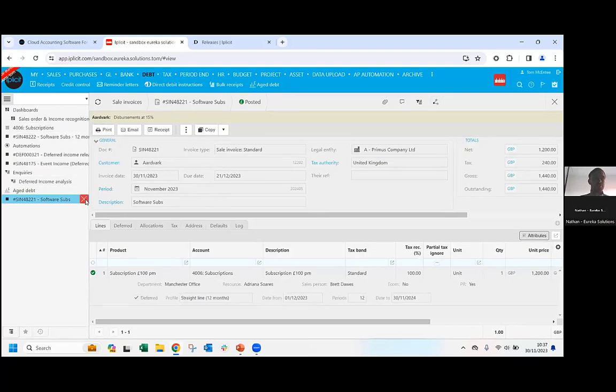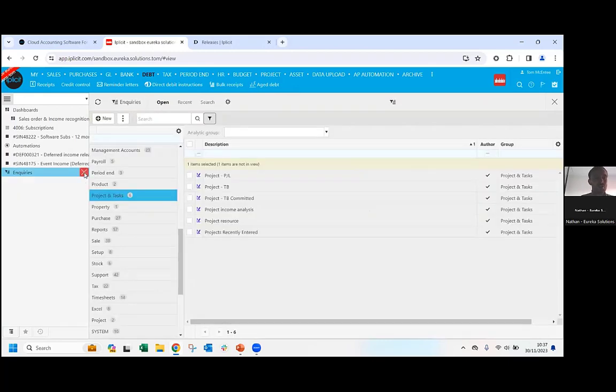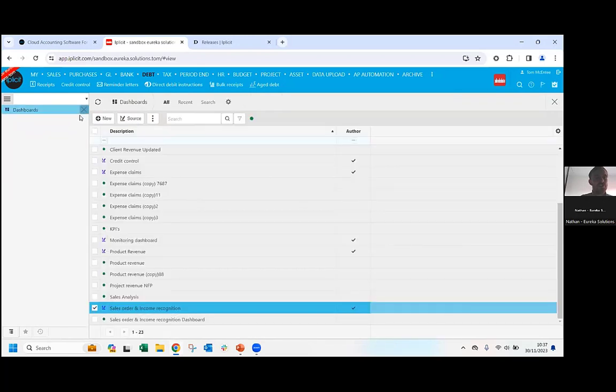And the good thing is, implicitly, everything that you've been to is always going to be stored at this left-hand side. So I'll just clean this up a wee bit at the moment, just get all of these away to clean up the system, and again you can come back to your dashboards. So that was a quick whistle-stop tour of some of the reporting capabilities that you can get from iPlicit.